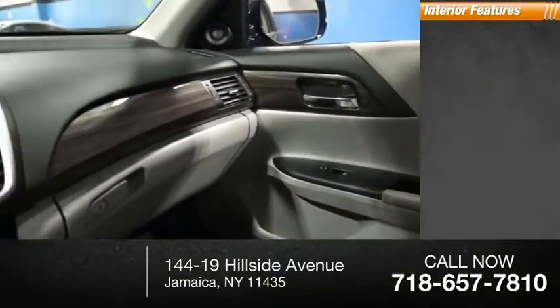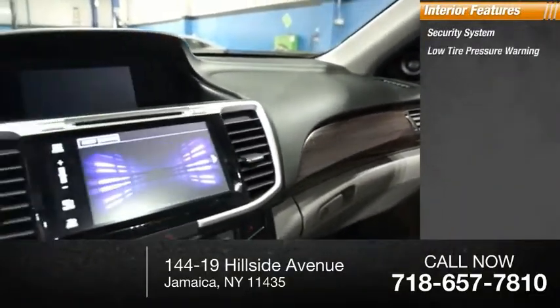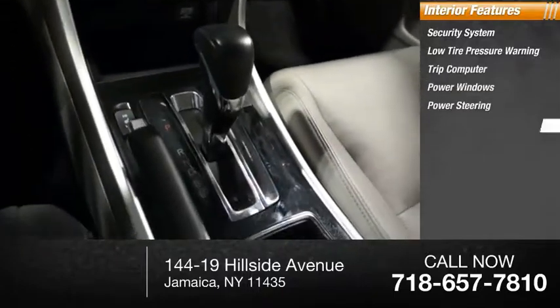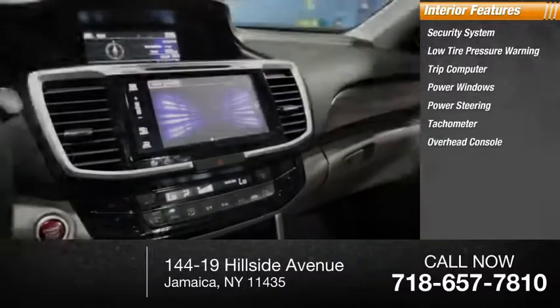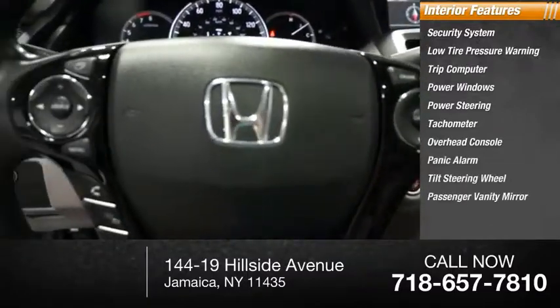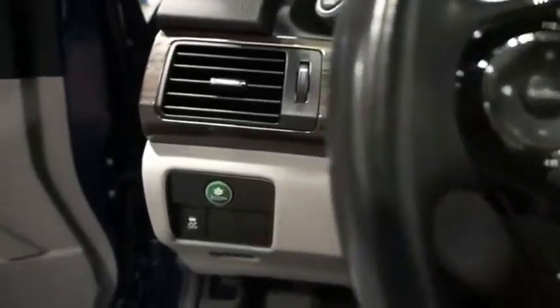Inside you'll find security system, low tire pressure warning, trip computer, power windows, power steering, tachometer, overhead console, panic alarm, tilt steering wheel, passenger vanity mirror. Drive away with a great deal on this vehicle. Call or stop in today.